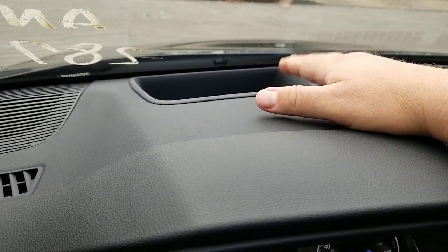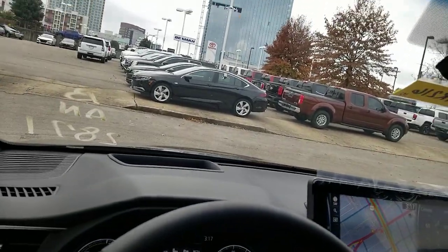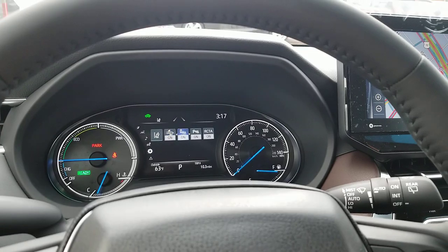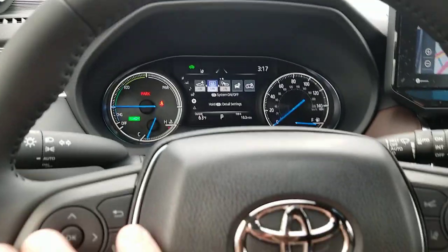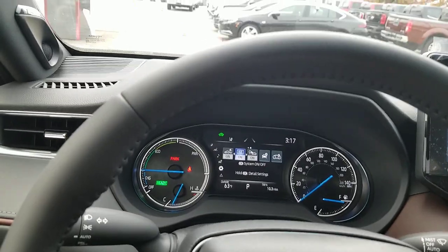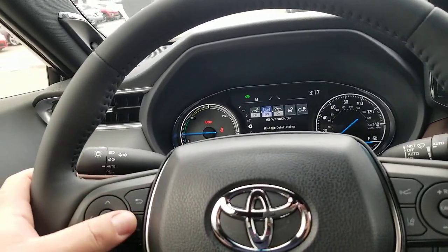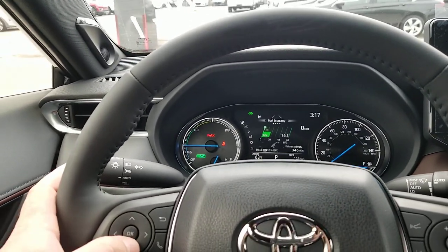Easy way to tell if it has it: if you have this cut out in the dash, you have the package. Also, obviously, check the window sticker. But very, very easy. I mean, all your heads-up display controls are right here. So very, very easy to get to. I'll do another video to show you guys about that. But just a lot of things that you can do and you can change. And there's just so many things that you can change.